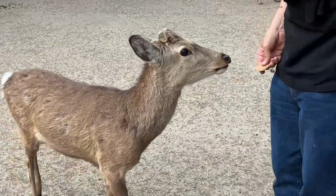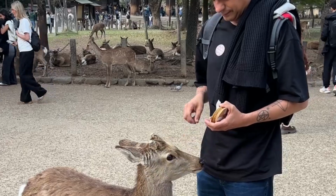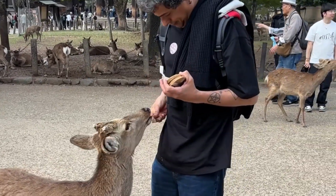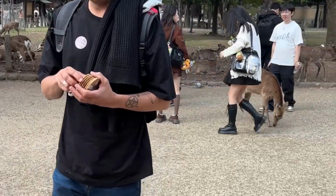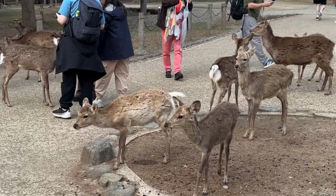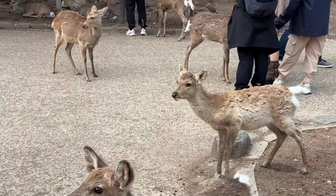Feeding the deer is also extremely popular, and you can buy deer food from the shops or street vendors within the park. I will say, you must only feed the deer the crackers that are sold by the vendors. Do not feed them with your own food.